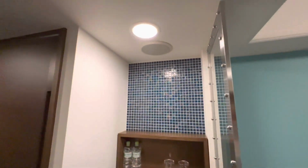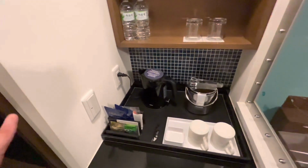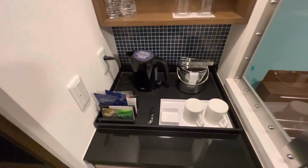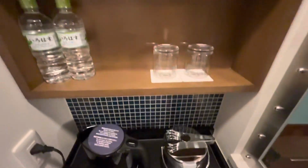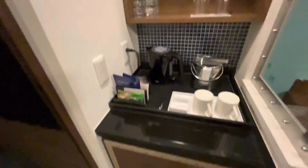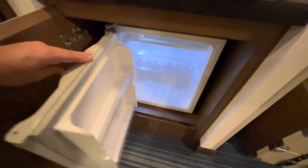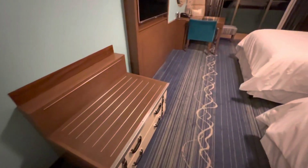There we go. Here's the coffee station. So, yeah, it's a coffee station. Our coffee supplies. The ice bucket is here as well. Some cups, of course. Being Japan, you have to give people bottled water. We have a mini fridge, of course, down here. What is going on here? Is this a drawer? No, that just locks. No, does it? Yeah. Okay. It looked like a drawer to me, but it's also midnight.